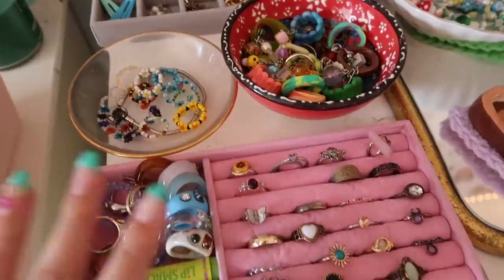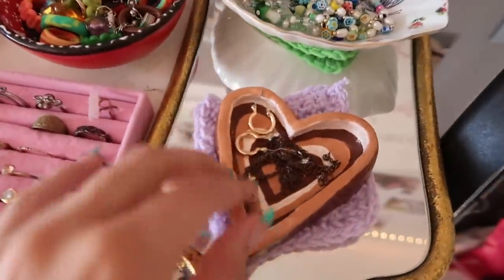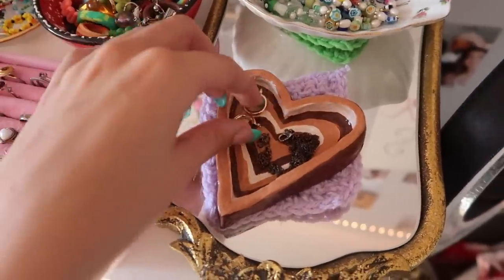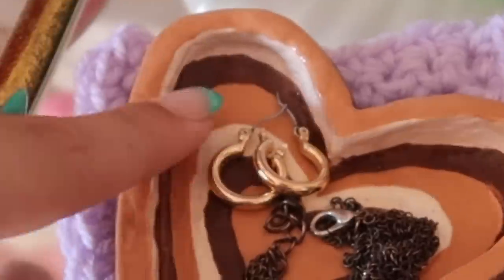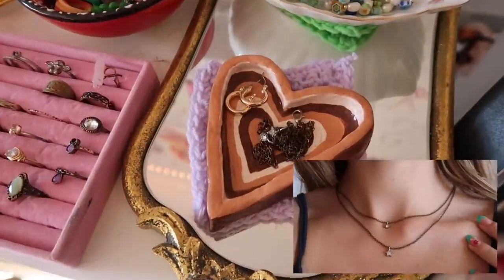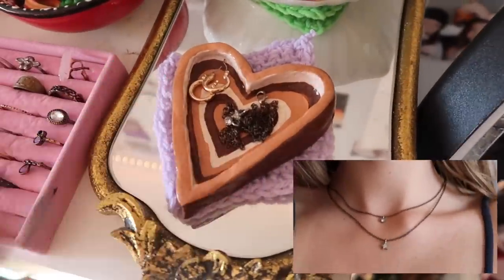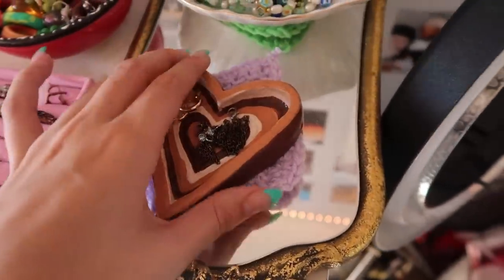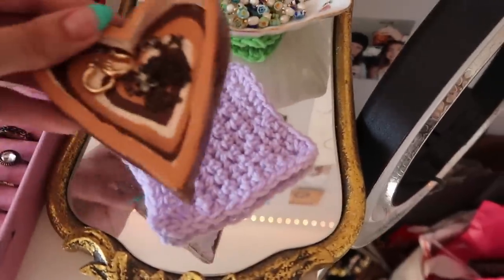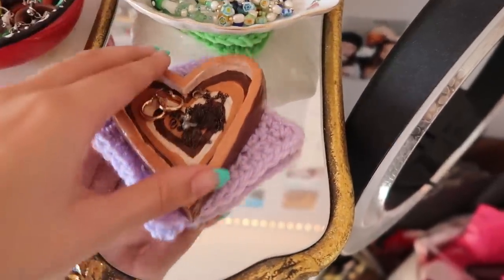So that's what these three containers have, and then next to it I made this little heart and I just put my everyday jewelry in here. So my little gold hoops, I always have these in, I keep these right in here. And then this necklace is just a plain necklace, so I just have that in there as well. I keep it on this mirror tray, which is super cute, and I don't want it to get scratched up, so I put these little crocheted squares that I did on the mirror, and then I put this little tray on top so it doesn't scratch it up.